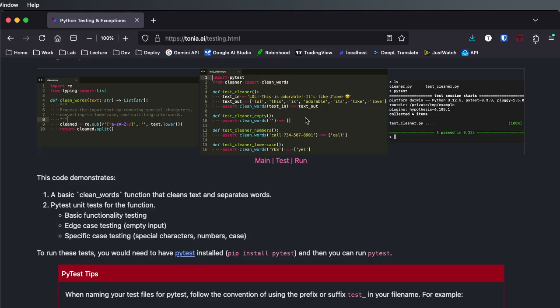Then I create some unit tests to test this function. And here I'm going to use the popular library called PyTest. PyTest is used a lot for unit testing. Now, Python does have its own testing module, but I think PyTest is a little cleaner and easier to use. At least it's my favorite, and I know that it's quite popular.